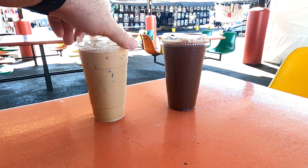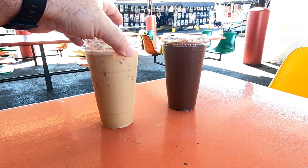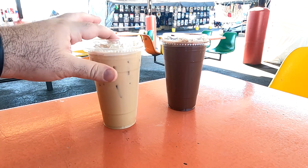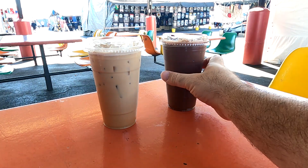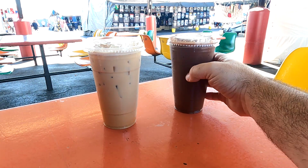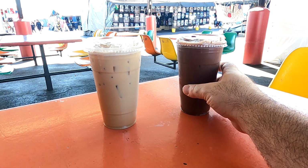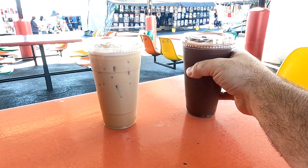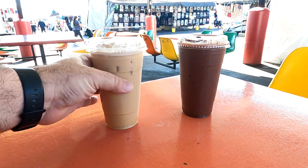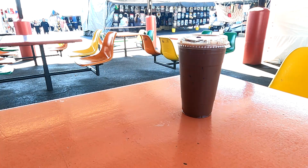Here are our drinks from the Uplift Coffee Energy Bar. I decided to try something interesting, the horchata latte. And my wife has picked out just a normal mocha. They also had an Aztec mocha. I think if we end up back here again, I will probably try that one. But that is a very, very dark mocha. So let's give this a try real quick. I'm gonna try my horchata one first. It's not super warm out here, but we did go for iced.